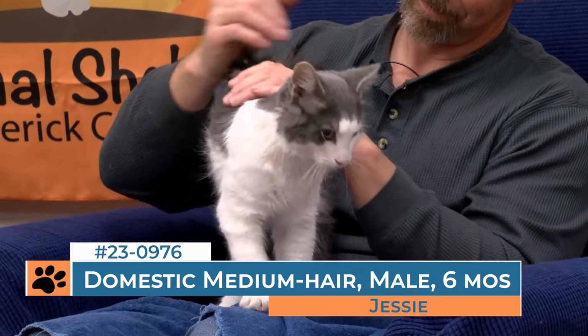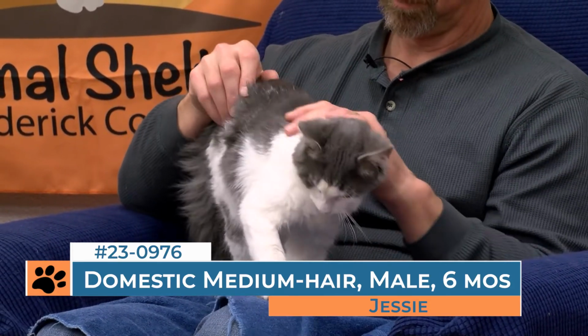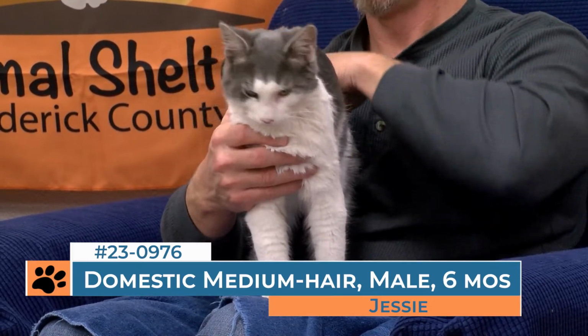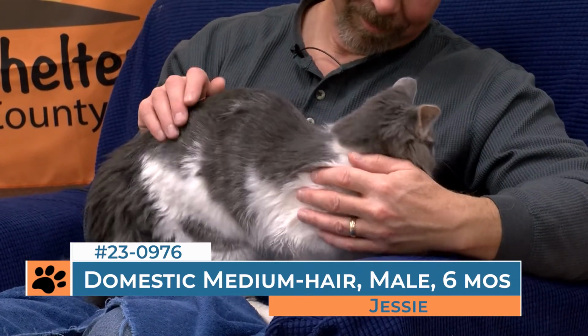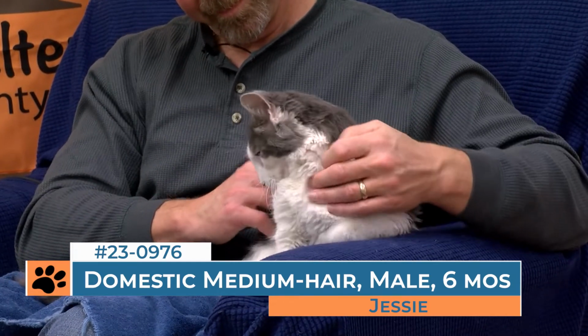And it's just kind of shocking that he hasn't found a forever home quite yet, because generally speaking, people love the long and medium-haired cats. They love the big poofy tail and all of that stuff. But for whatever reason, maybe it's more of his quiet nature, he's been a little bit overlooked of late.